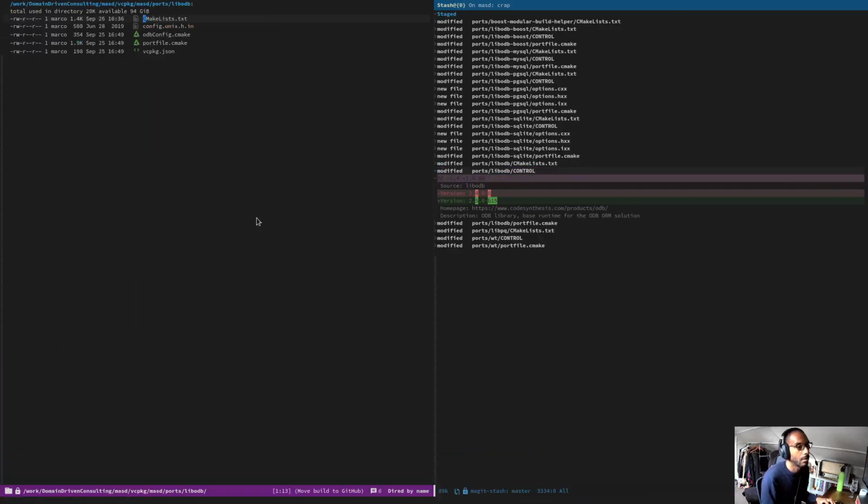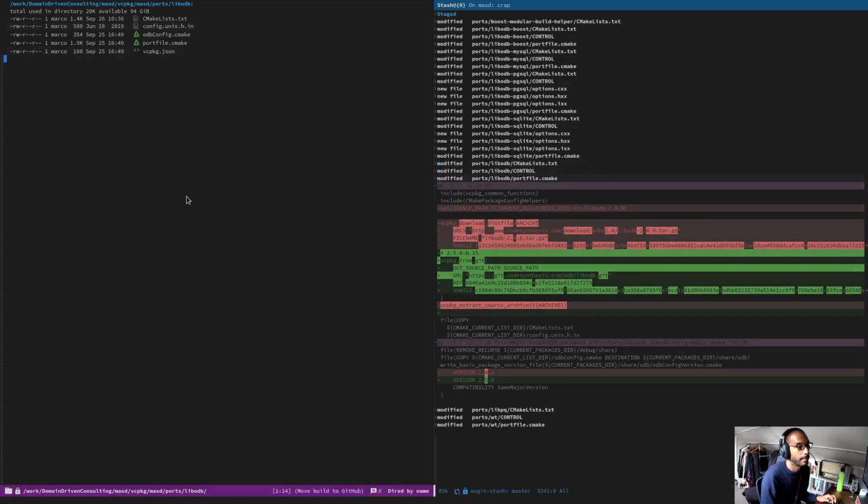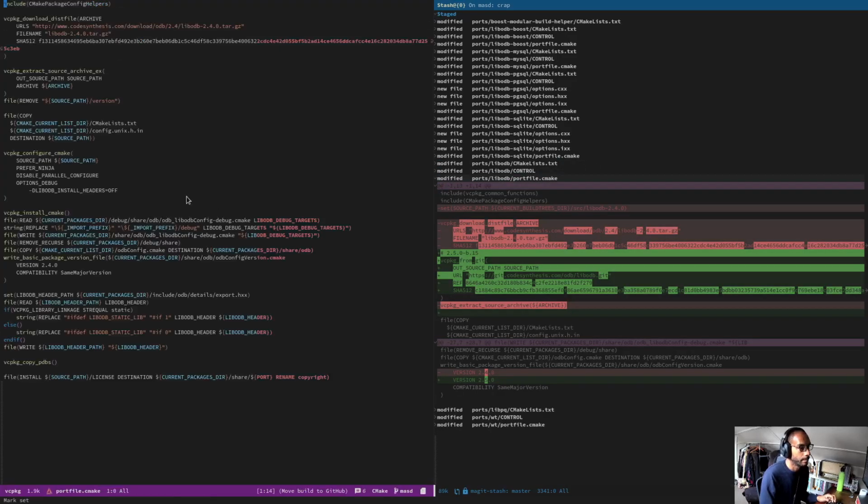Control is, oh, interestingly enough, there is no longer a control file. Okay, things have changed. Port file.cmake. Right, so this guy here, well, this is downloading from a tarball. Since it's downloading from a tarball, we probably could just keep the same approach here.